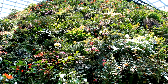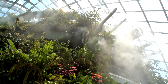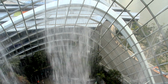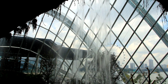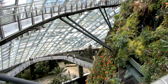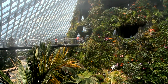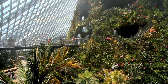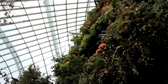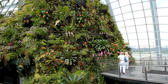The mountaintop is accessible by lift. Hidden in the mist is the world's tallest indoor waterfall. There are 2 walkways descending through the clouds for an overall view of the canopy and mountainside below. The flora is tropical highland plants and ferns, normally found in regions 2,000 meters above sea level.